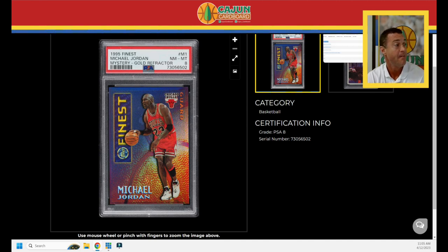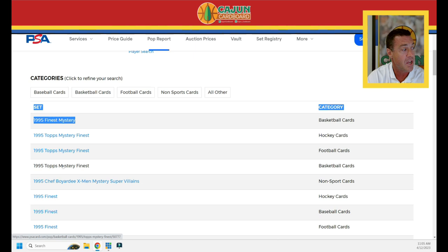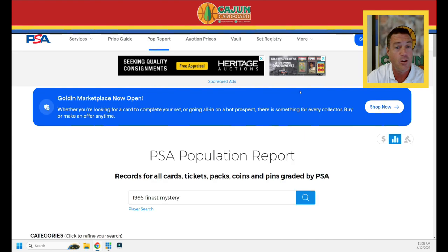So 95 Finest, and then down at the bottom it says Mystery. And then down here, there's Topps Mystery Finest, which sounds the same. I know Topps made Finest, but I don't know if that's a totally different set or what. So maybe you guys can help me out in the comments below. Like I said, sometimes I buy cards, I don't even know what I'm buying. But anyway, that's it. Thank you guys for watching.